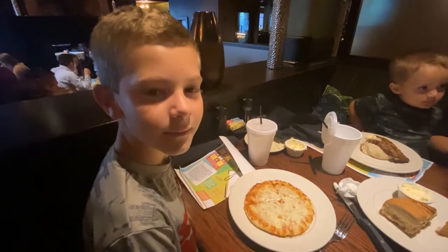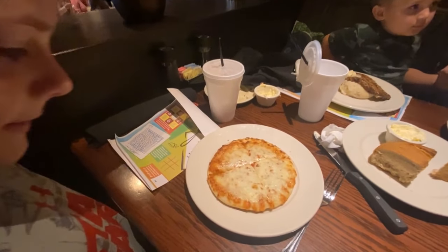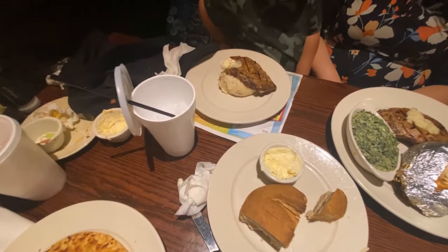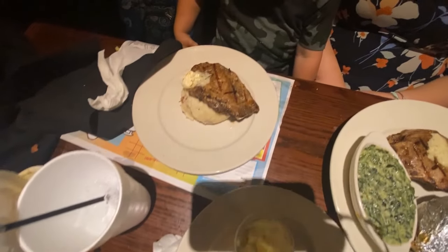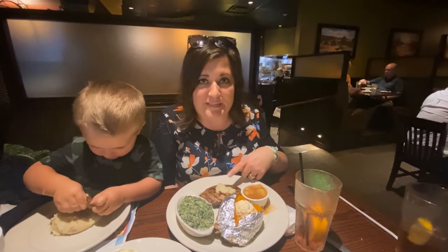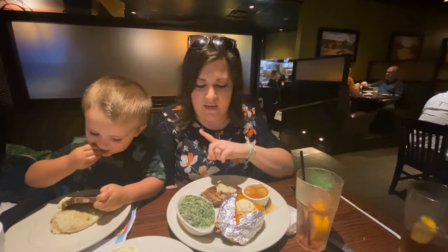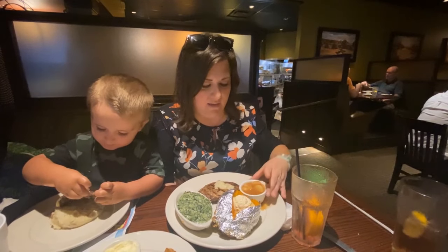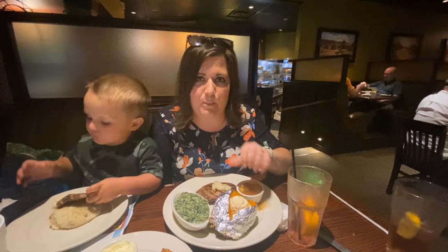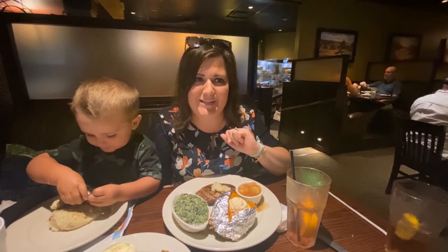All right, Gentry, tell us what you got there. A cheese pizza. Look at that, guys. On the kids' menu, pork chop with mashed potatoes for Henry. Tell us what you got there. I got the petite pork chop, and it comes with creamed spinach and the cinnamon apples, and it comes with mashed potatoes, but I decided to sub out a jumbo sweet potato instead.